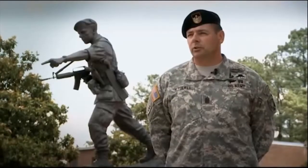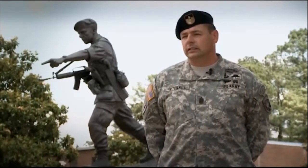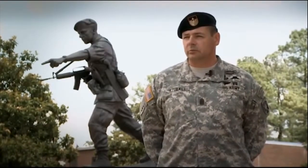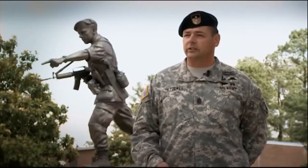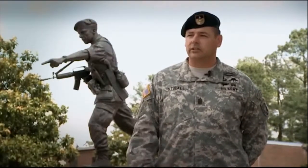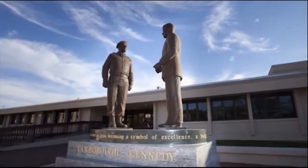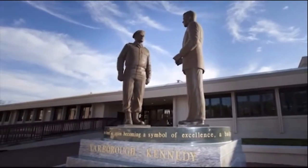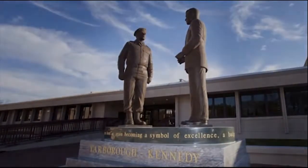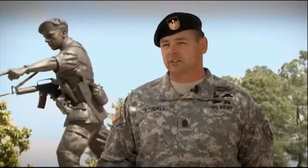Well, Special Forces were a unique development coming out of World War II. The Office of Strategic Services employed teams behind enemy lines to train partisans to fight against the Germans in France and against the fascist Italians in North Italy. In 1962, John F. Kennedy actually awarded the Green Beret to Special Forces. The Green Beret was a symbol of who we are, as said by President Kennedy, a symbol of excellence, a badge of courage, a mark of distinction.